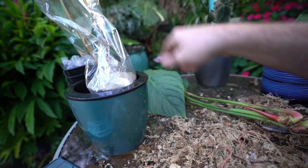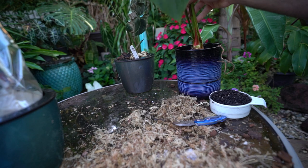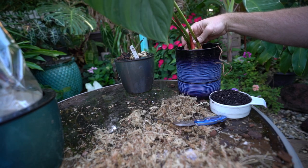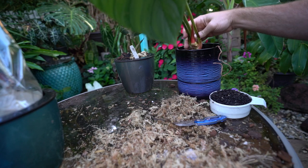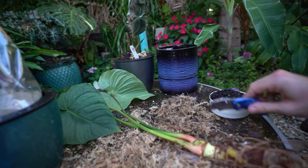Container's not going to be big enough. Maybe these ceramic ones might work. Yeah, kind of. I hate when cuttings are like this because you almost have to plant them at an angle to get them to take off, and then you have to wait a while for them to start to move and then pull them up again and reorient them into a different pot. The joy of aroids though, isn't it?